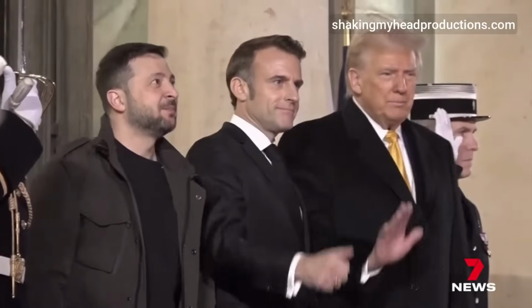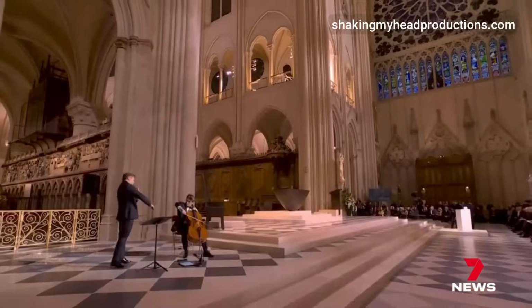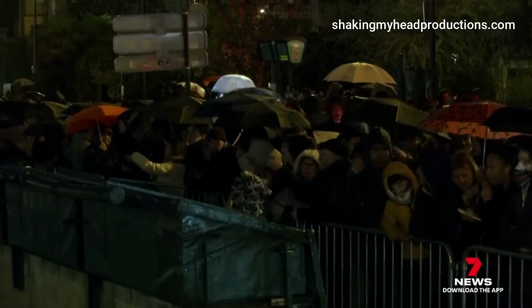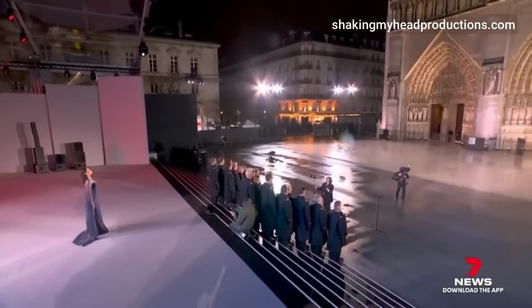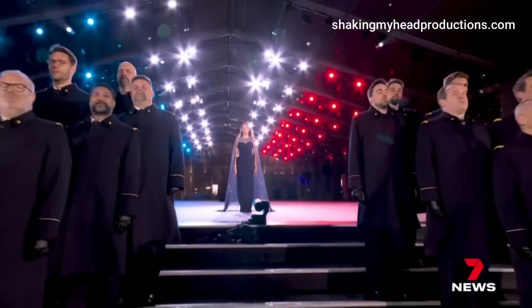The Ukrainian president was also here, his country's many Christians in everyone's prayers. Outside, in the rain and bitter cold, the French people marvelled at their cherished monument, its near 1,000 years of history and this painful chapter in it. Exceptionnel. But the final word came from the cathedral itself. Merci, for an overwhelming outpouring of affection in this city of love.